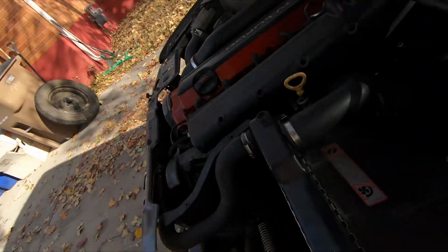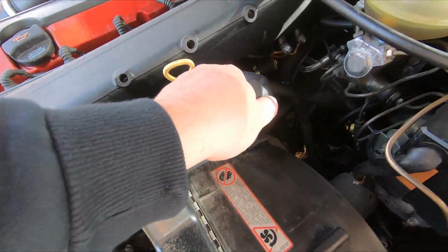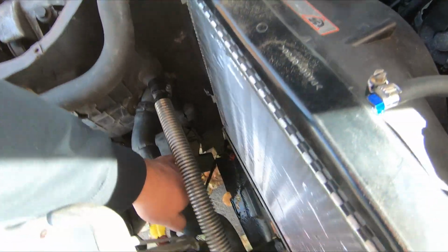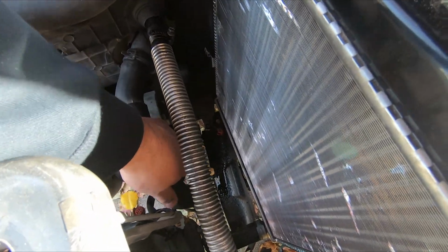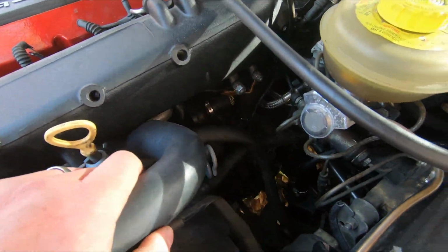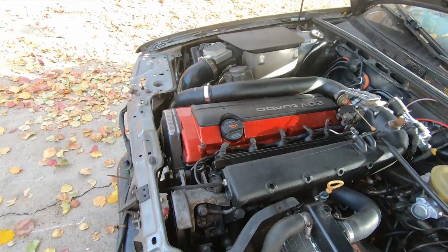So now I got to figure out where it's leaking from. I have a feeling it might be the hose on the backside of the radiator. That's what I'm hoping. I'm hoping it's just a bad connection, and I'll just have to tighten that up. None of these coolant lines look bad or like they're leaking. Nothing looks wet. This just looks empty, very empty. So I gotta figure out where the hell all my coolant's going. So that's the next step.